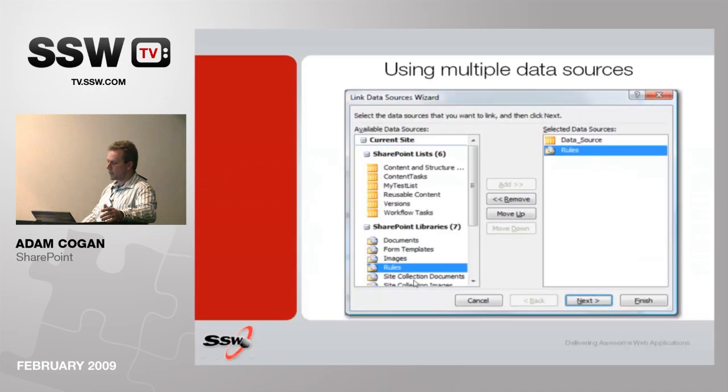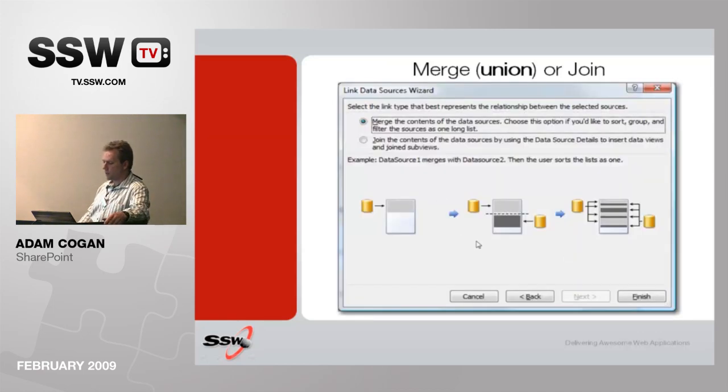So basically you come in here, you select the different data sources you want. You can select as many as you want, unlike a grid where you usually select one. And then you get these types of things. Do you know what this is trying to tell you? Can anyone guess what this is trying to say? I had to look at it a number of times before I understood. Like the contents one above the other? Yeah, basically it's trying to explain to you a union.